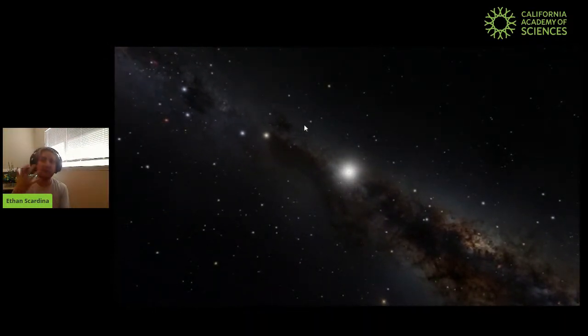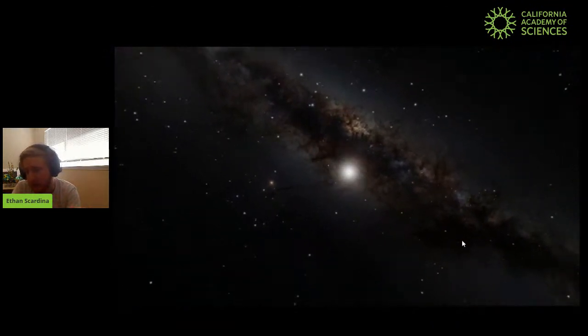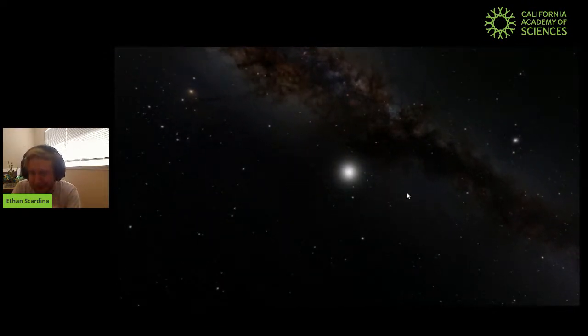From sort of an outside perspective, this looks like a big whirling disk. But from inside, we don't get to see it that way. And in fact, anywhere in the solar system, we see it basically the same. We're in a very, very, very small place.